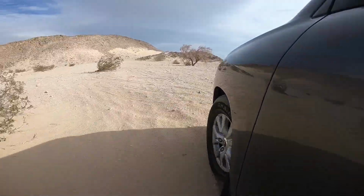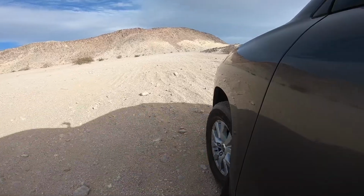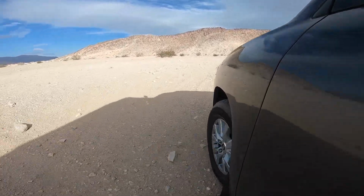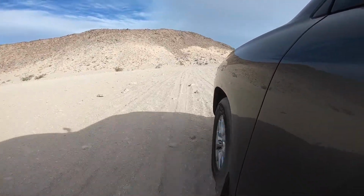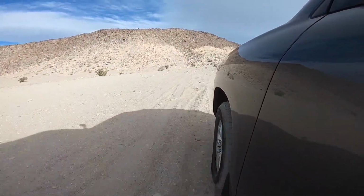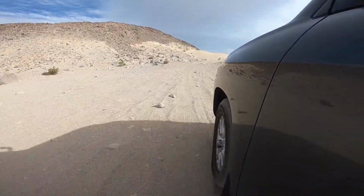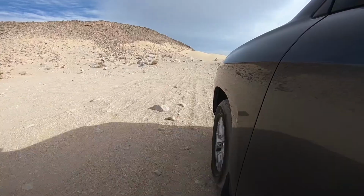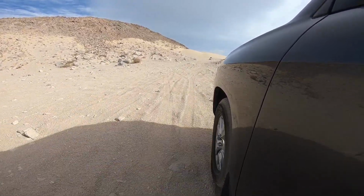Again, I want to talk about the sure-footedness of the Land Cruiser. The ground clearance is amazing, but it's in sand, in gravel, in dirt, in rock, going over rocks, loose rocks and stuff. This thing really just powers through. And it's amazing how well it does it.